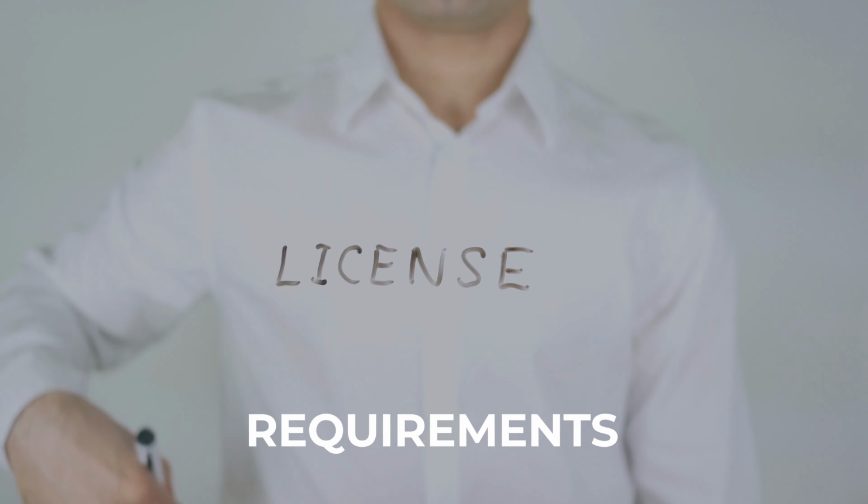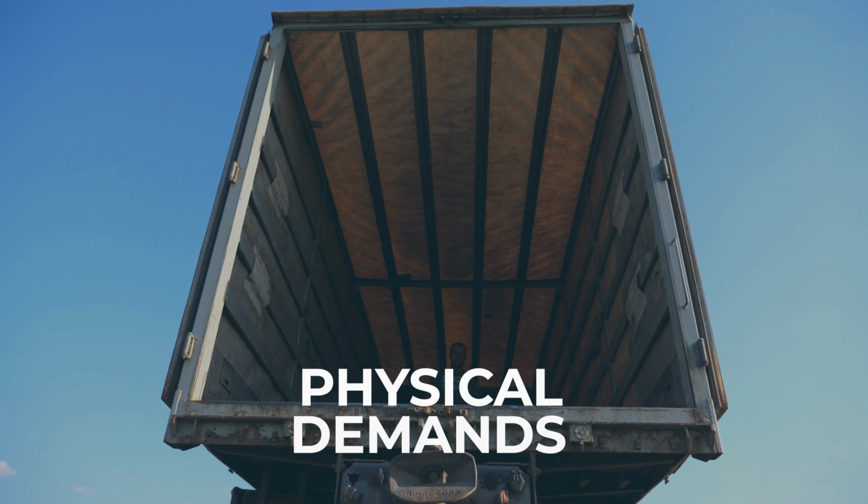License requirements. Hauling dry vans usually requires a Class A CDL license, while straight trucks can be operated with a Class B CDL. If hauling multiple pups together, a doubles and triples endorsement may be needed. Physical demands. Hauling dry van cargo is generally less physically demanding than flatbed trailers, but unloading might involve box-by-box work or using a pallet jack. Some securement is necessary, but not nearly to the same level as flatbeds. Regular trailer sweeping might also be required to keep it clean.